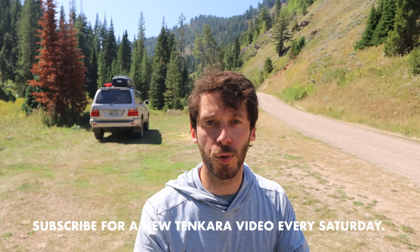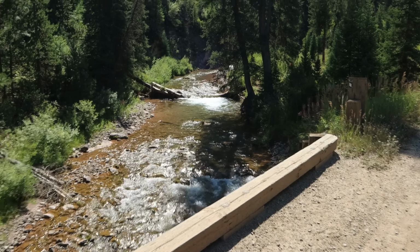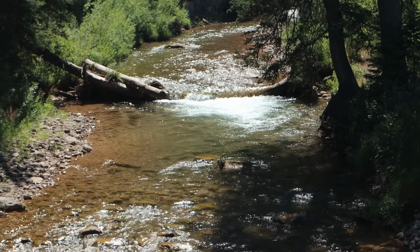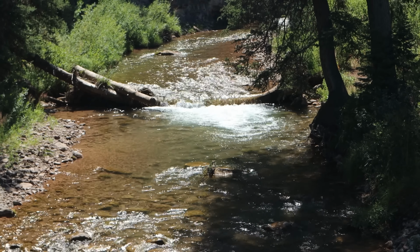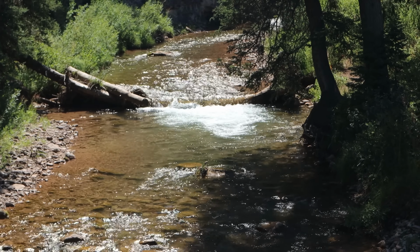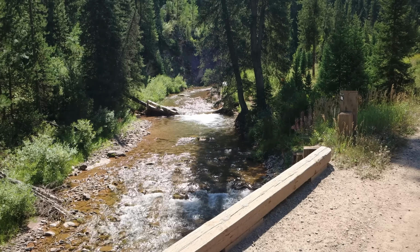Alright guys, here's the thing. I wasn't planning on fishing this creek here today. I was driving up the road to go check out something else, but I crossed this road here. The road crosses the creek, and I looked to my left, and let me show you what I saw. I saw this beautiful looking pool right there. There's a log or a couple of logs that have formed a miniature waterfall, and that pool just looks amazing. So, I'm gonna fish it.